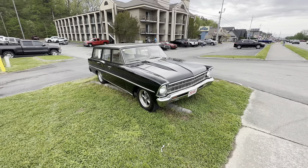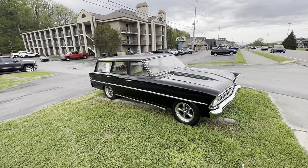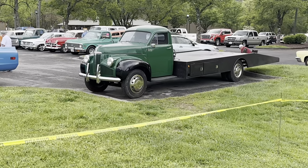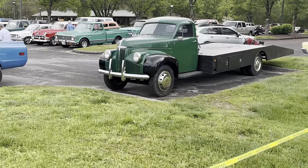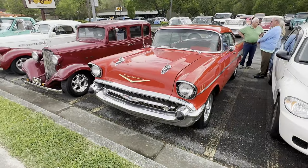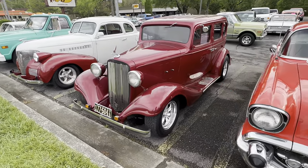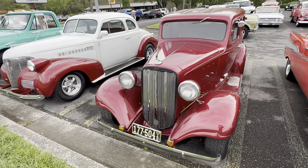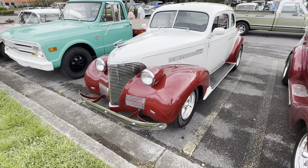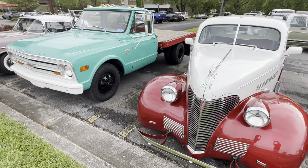Here's a nice little Chevy 2 Nova station wagon. I don't see a lot of these. This one's really nice. Here's an old Studebaker rollback truck. Got it painted in a shiny green color. Here's a row of Chevrolets, starting with the 57. And I don't know the year model on these next two coming up. This one I'd say is probably somewhere in the mid to late 30s. And again, it's just a guess.